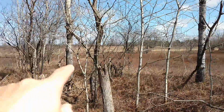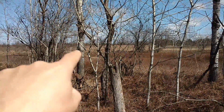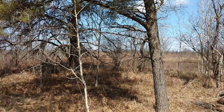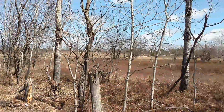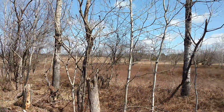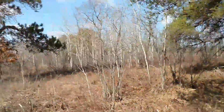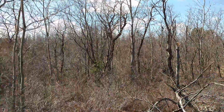Now the Michigan DNR actually plants a food plot up there. It's just a rye field. There's another rye field up over there, probably 500-600 yards away. But you can see it's pretty open out there. You're not going to get much deer activity out there during daytime for the most part. So you want to catch them back here closer to where they're bedding.